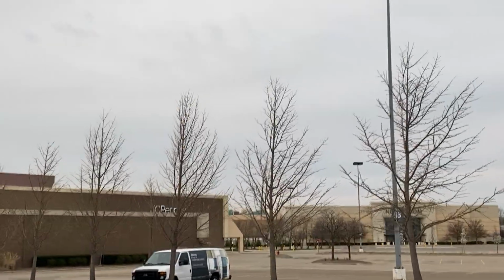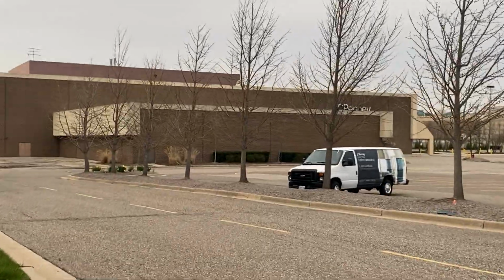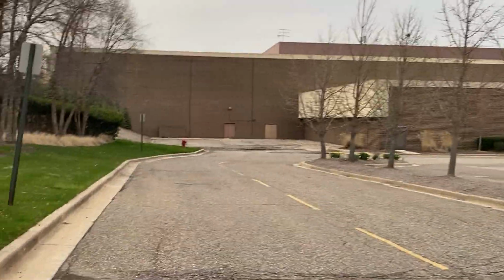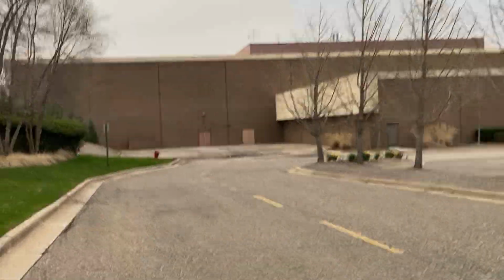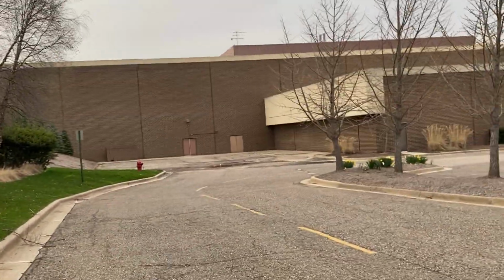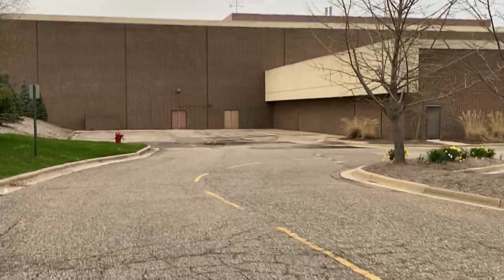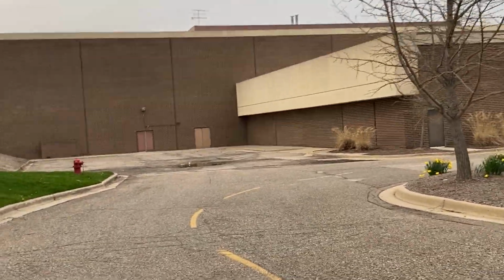So now as I make my way around, you can see more of what JCPenney looks like. A 2-story store here. And what we're approaching is also the former auto center of JCPenney, of course closing with all the JCPenney auto centers in 1983. So this wasn't an auto center for very long at all, just a few years, maybe 6 years or so.